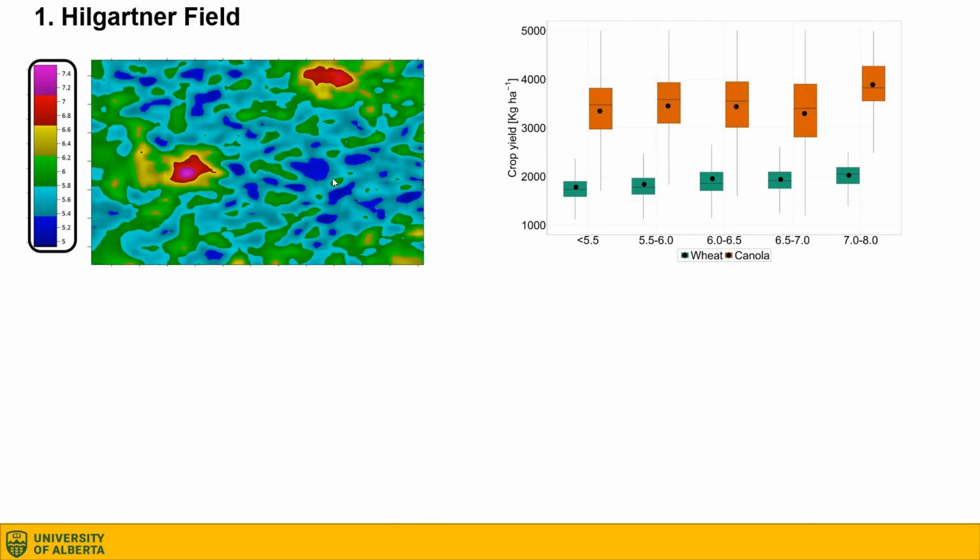And here you can see clearly that the canola yields were higher. And especially if you look at the black dot inside each of these graphs, you can see that the yield there was this bump in this pH range, and the yields did not really change in this other pH. So we wanted to look at what happened with soil organic matter in this field.